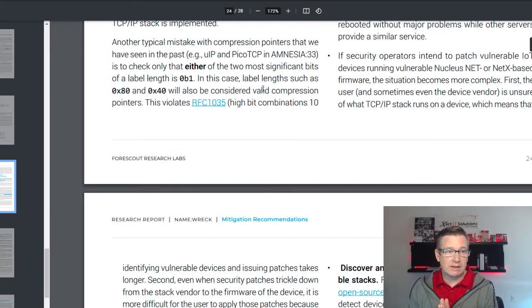The user, and sometimes even the device vendor, is unsure of what TCP/IP stack runs on the device, which means that identifying vulnerabilities of vulnerable devices and issuing patches takes longer. And even when security patches trickle down from the stack vendor to the firmware of the device, it is more difficult for the user to apply those patches because the devices are not centrally managed.